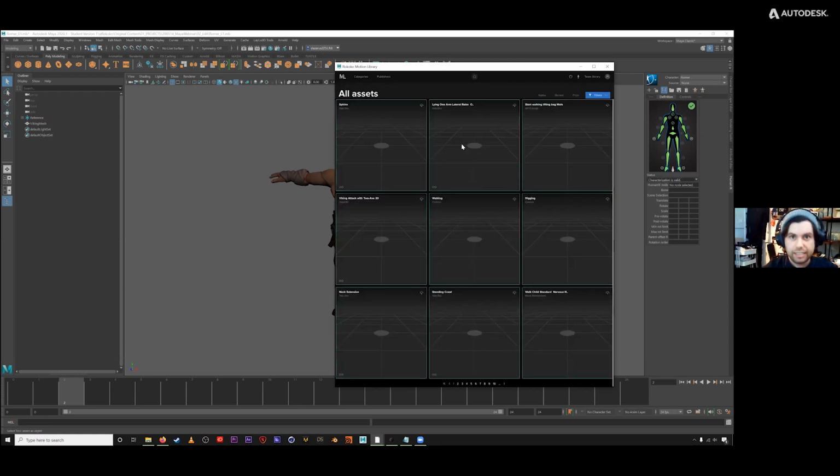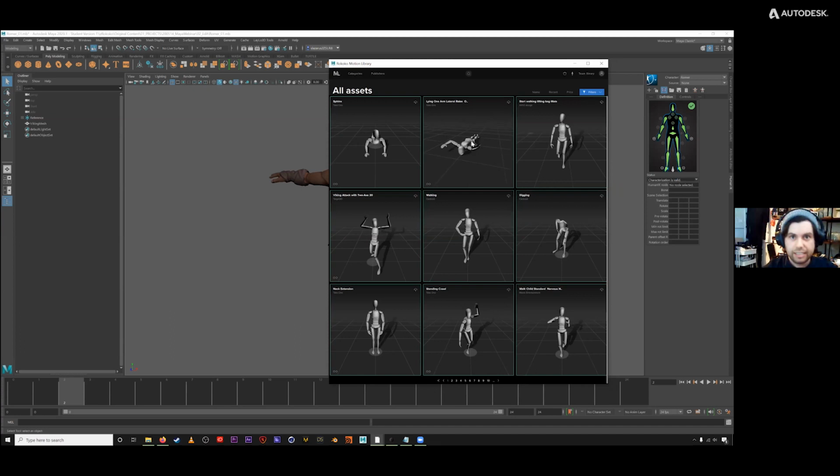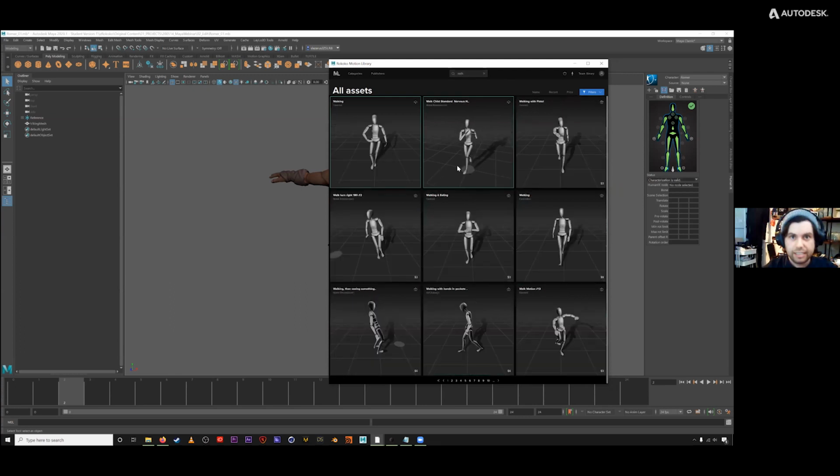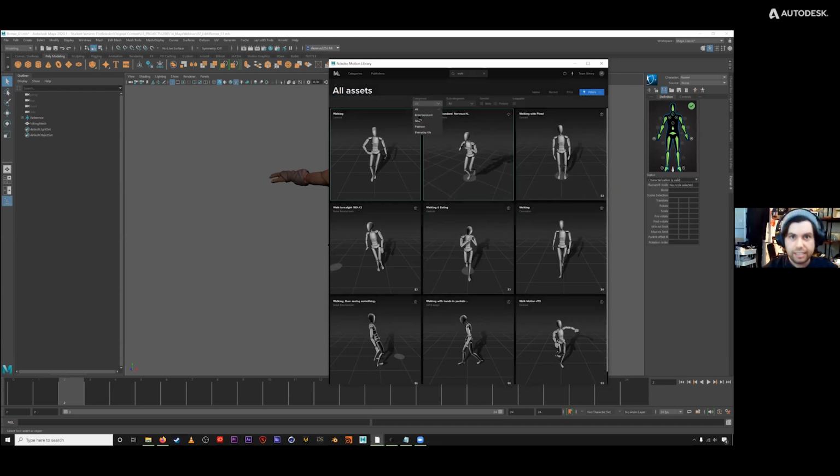one of the other things that was important to us is being able to organize all of this motion capture data. We have so many assets that we want you to be able to find what you're looking for. So to do that, we have a general search bar here. I can search for walking assets and we'll get all the different walking assets. And then beyond that, if I want to organize these further, I can go to this filters tab, organize by dance or adventure, or whatever it is.